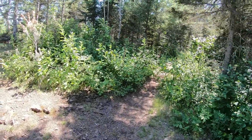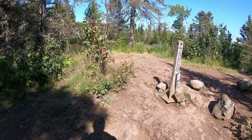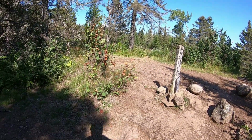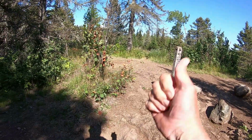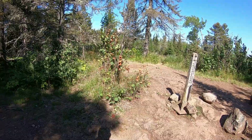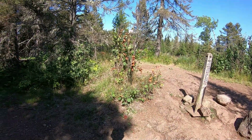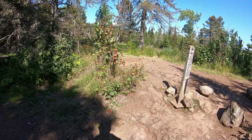8.4. There's the trail we came from. This is the West Chicken Junction, it's called. That way would be Lake Richie. That way we came from Hatchet Lake. West Chicken and McCargo Cove that way. East Chickenbone, or continuing along the Greenstone straight ahead. 8.4 miles.